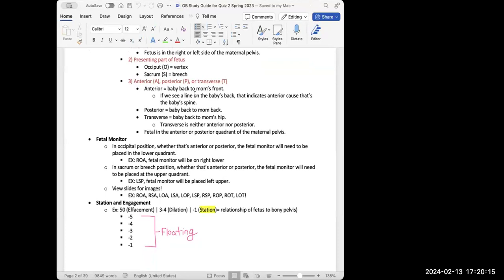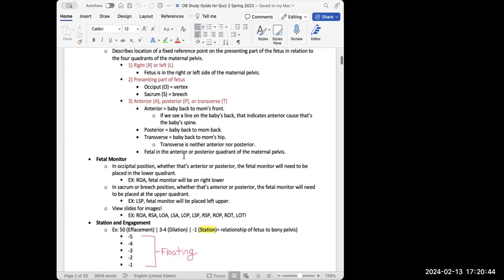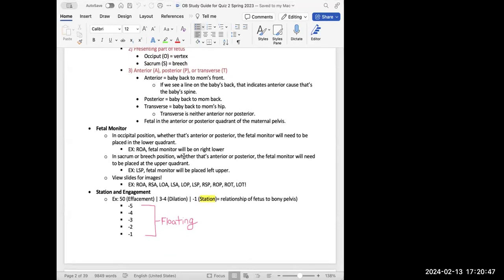And typically when you're doing the fetal position, she's actually going to show you on your exam a picture of the fetal position, and she's going to ask you what it is. And you're going to have to write ROP or ROA or LSA, whatever it is. You're going to have to write it out like that. So that's why I provided these terms, so baby's back to mom's front, to help you know how to identify them. And I believe she also gives you a worksheet to help with that, and that's very helpful.